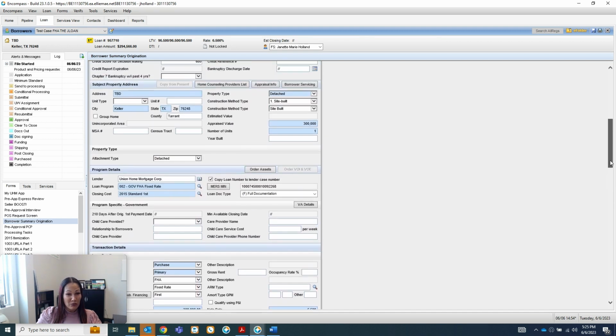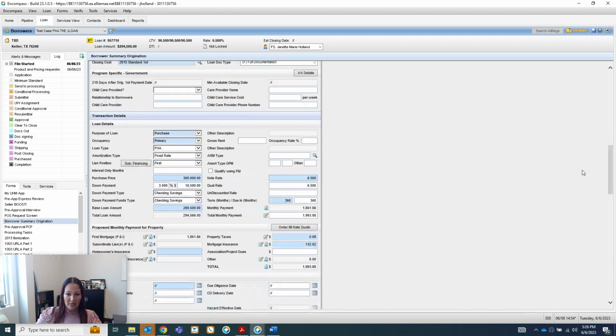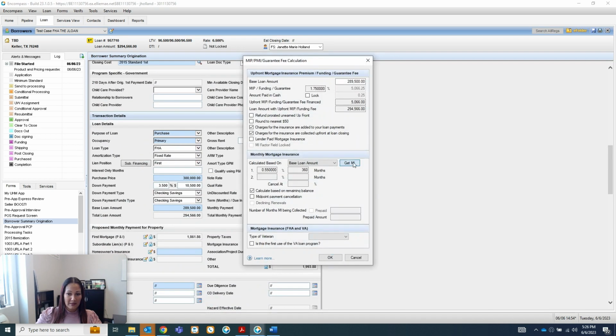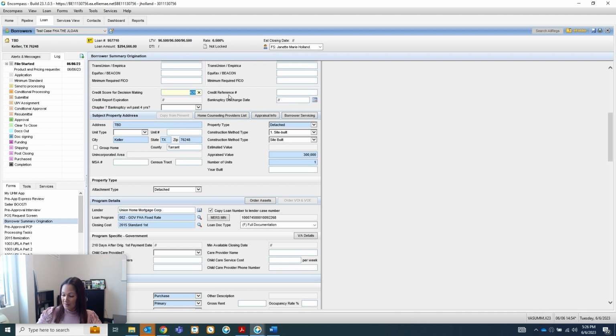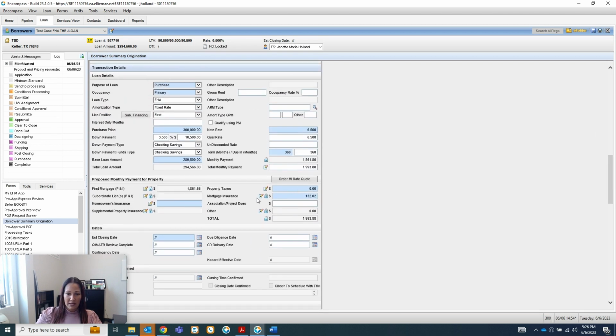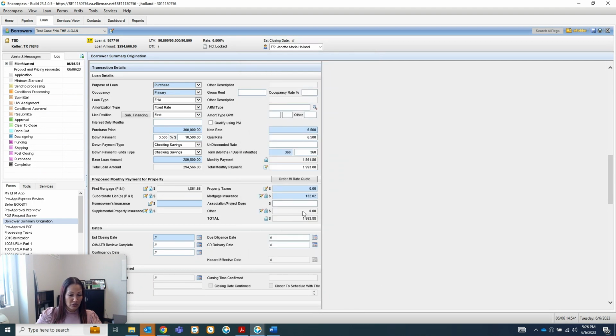What's really good about it is it doesn't matter your credit score. I could change your credit score to 620, and if I price it again, no matter what, it's still going to stay at that 132. Even if I put it down to 580, I come down and price it, and it doesn't matter your credit score, because on FHA it's one blanket mortgage insurance premium.